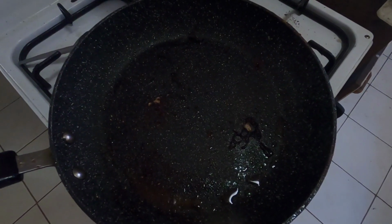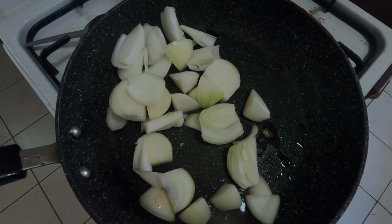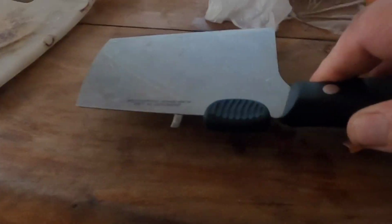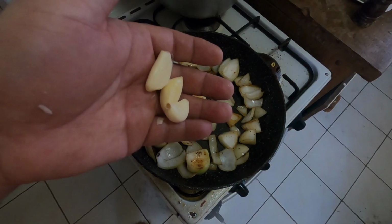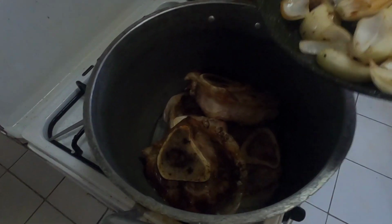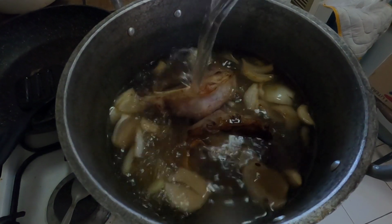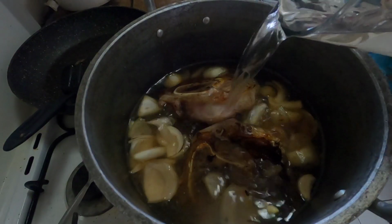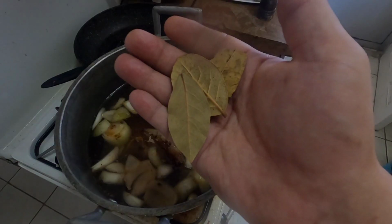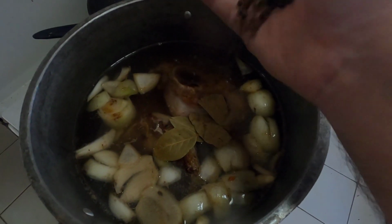Right, now to continue. In the pan where I cook my beef, in go some onions. Toss them around a bit. Some garlic cloves, in they go. When they're cooked a little bit, get them in the pan with the meat. Fill it up with water. A couple of beef stock cubes. A couple of bay leaves. Some peppercorns whole.